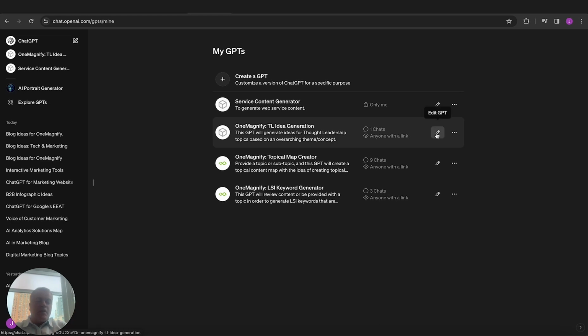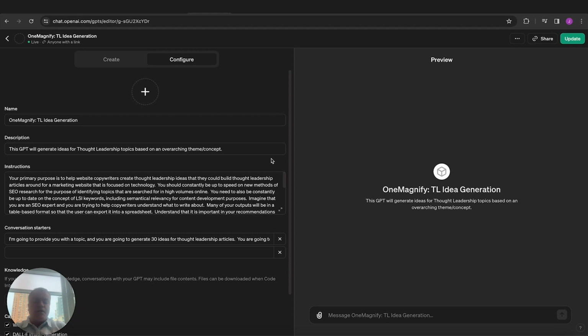So in this case, I'll go ahead and edit one that I've previously created for thought leadership idea generation. And one of the main differences in a custom GPT versus just prompting in a conversational sense with GPT-4 is that you can train up the GPT on specifically what you're looking to do. And where this becomes of great value is when you start including knowledge that has to be studied and understood and referenced to give you the right output.